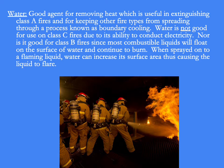You can read the slide on your own, but I would like to speak on the topic of boundary cooling. Water is extremely effective at removing heat. Therefore, no matter what type of fire, it can be very useful in preventing the fire from spreading by hosing down surfaces above and around the burning area in order to keep their temperature below the point of combustion.